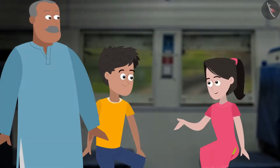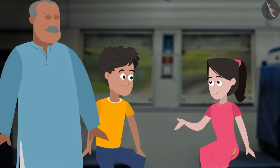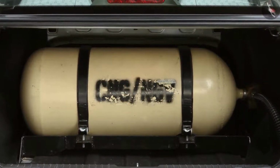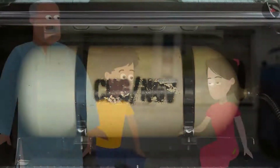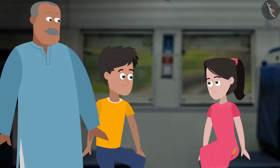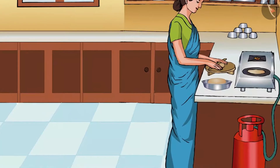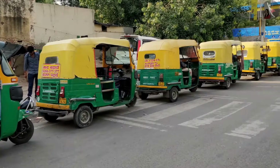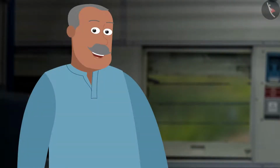One solution is vehicles running on gas. I remember Papa got a CNG kit installed in the car. Our car now runs on CNG as well. Oh yes, CNG is cheaper and leads to lesser pollution. Absolutely right, children. These days, scientists are actively researching for new resources of fuel that will not cause pollution. Children, do you know any other sources of fuel? Can you think of an alternate way to run our vehicles?